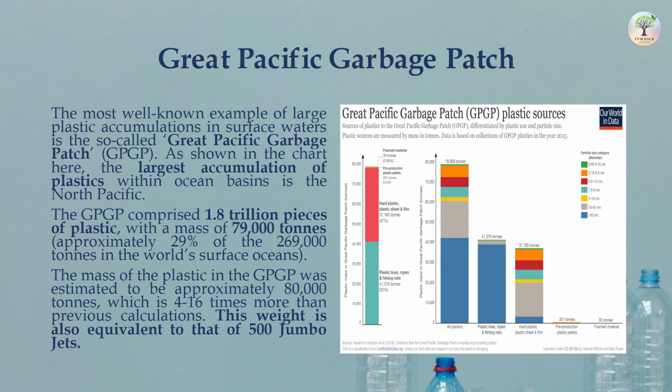Great Pacific Garbage Patch. The most well-known example of large plastic accumulations in surface waters is the so-called Great Pacific Garbage Patch. As shown in the chart here, the largest accumulation of plastics within ocean basins is the North Pacific. The GPGP comprised 1.8 trillion pieces of plastic, with a mass of 79,000 tons, approximately 29% of the 269,000 tons in the world's surface oceans.